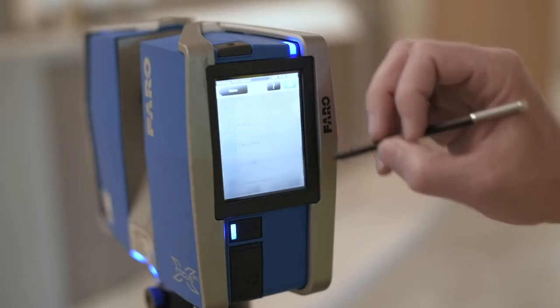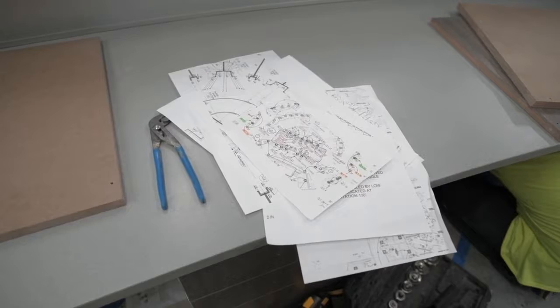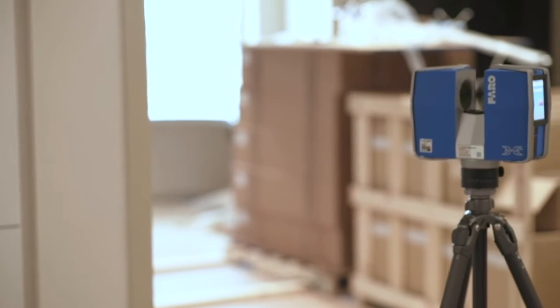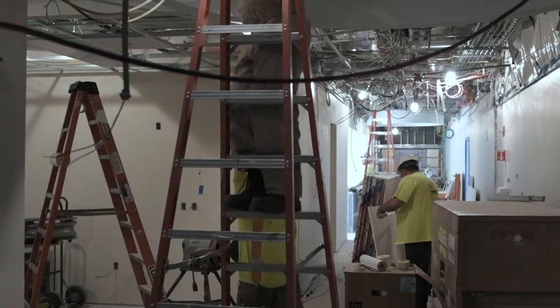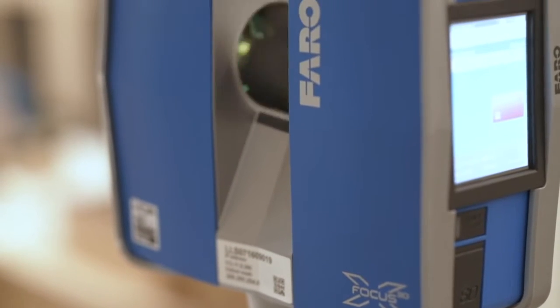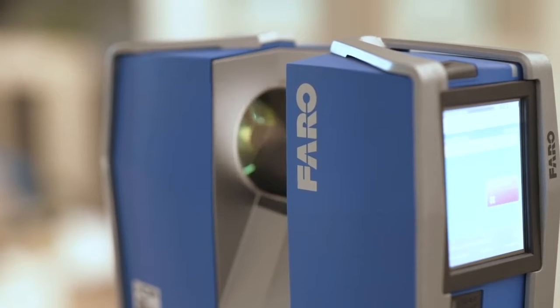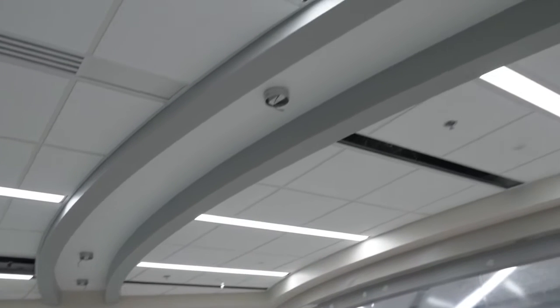Because of the existing drawings being off, the connection to the existing building had to be slightly modified, which rotated the interior space of the ICU. That is a very, very difficult coordination. Even if everything had been perfect, it still would have been very difficult to do. If we hadn't done the 3D scanning, and we would have just gone off our drawings, everything would have been off 3 inches, which is not fun, especially in a round building.